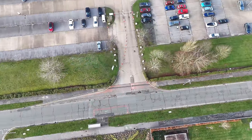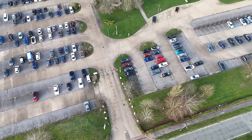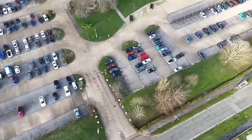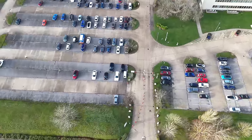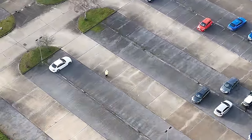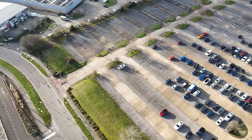So there we are, up at 80 meters. Security are still down there, keeping their eye on us. And the other one is walking in that direction, keeping an eye on that gate there.